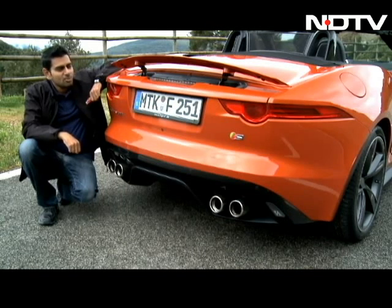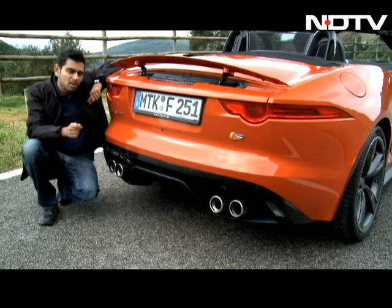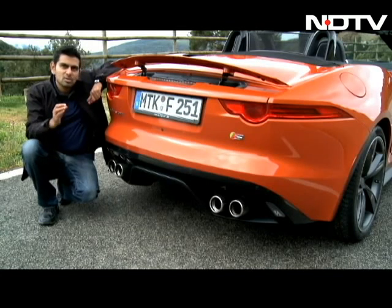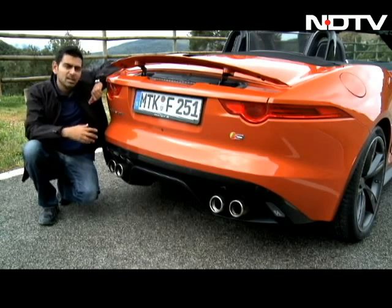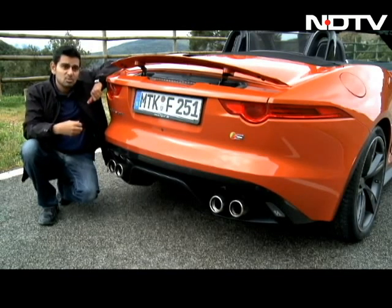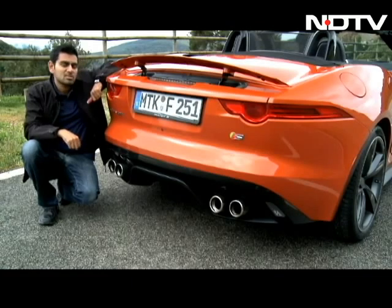And before we jump in and start driving this car and talking about its performance, let's talk a little bit about that E-Type, because so much on this car has come from the E-Type, not just in terms of styling, but also in terms of that legacy, in terms of some of that nostalgia and romance as well.